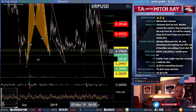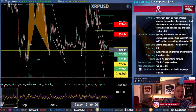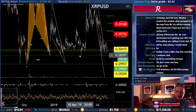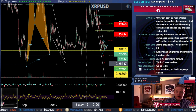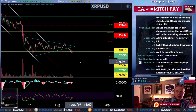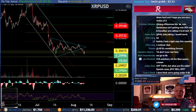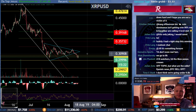So where will this thing land? Which little support will it go to? Will it land here and run to the upside, or will it come down to 28.297 cents, or will it go down to 25.247 cents, right? I think it probably has a lot to do with Bitcoin at this point. Okay, man.